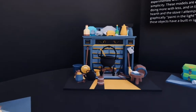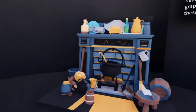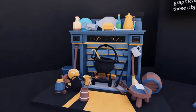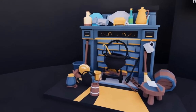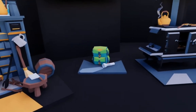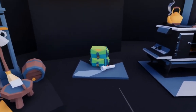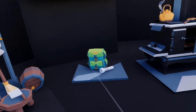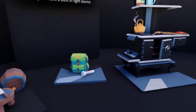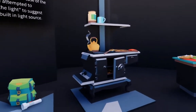with these limited colors. So in this particular case, I've got a fireplace and I'm suggesting that light's coming from the fireplace and shining into the room. Same thing over here with this backpack and the flashlight. All of this is just part of the geometry, and it's also that limited color palette. Same over here with this stove.